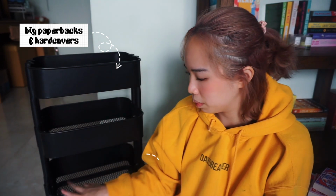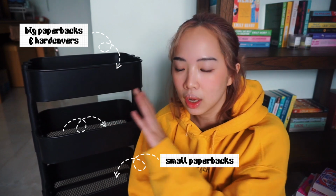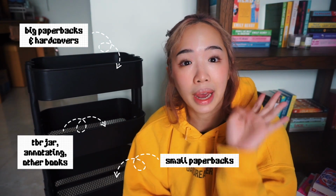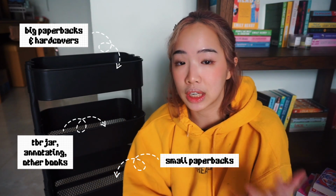The top portion here will be for books that are bigger paperbacks or hardcovers, and the bottom here is for smaller paperbacks. And the middle section, I'm gonna put my TBR jar, annotating supplies, and maybe a few books that I'm not looking to read in the near future.